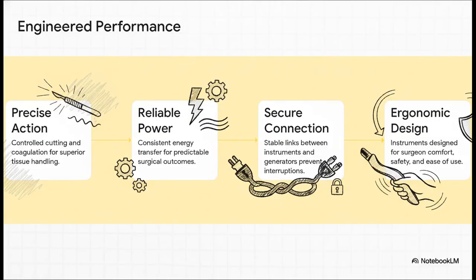Every single instrument is engineered for peak performance. So what does that mean? It means precise cutting and coagulation for amazing tissue control, reliable energy transfer for predictable results, secure connections so there are no interruptions, and ergonomic designs that help reduce surgeon fatigue and boost safety.